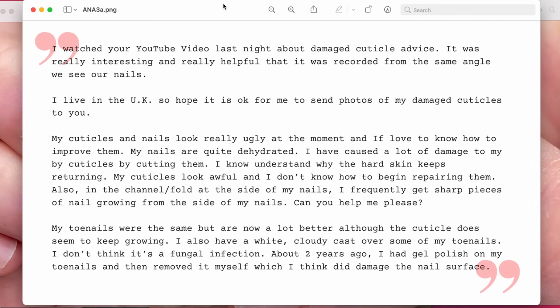I have caused a lot of damage to my cuticles by cutting them. Now I understand why the hard skin keeps returning. My cuticles look awful and I don't know how to begin repairing them. Also in the nail channel fold, at the sides of my nails, I frequently get sharp pieces of nail growing from the side of my nails. Can you help me, please? And she also has some issues with the toenails, but we'll get back to this later.